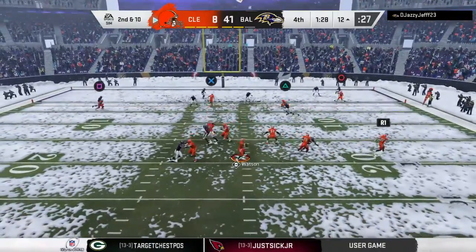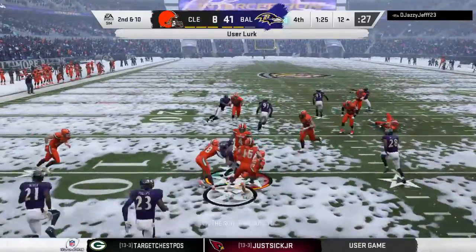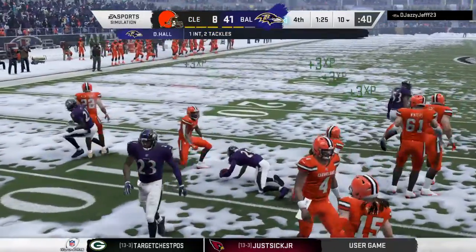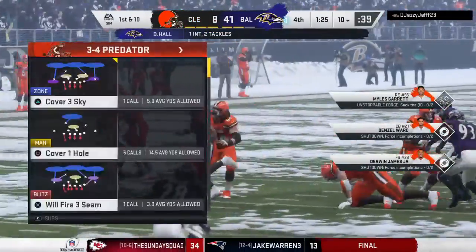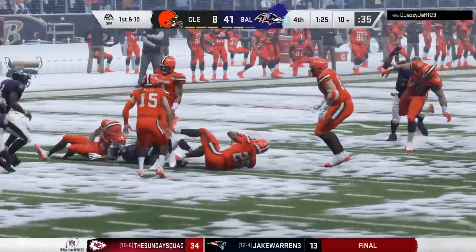On second and 10, Watson. And his pass is intercepted for the fourth time today. Picked off inside the 10. And a big turnover there as his guys will get the football back.